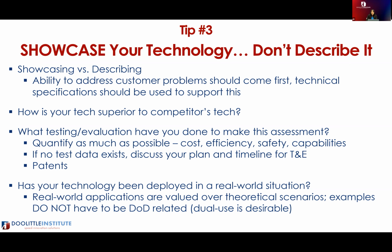A great way of demonstrating this is by sharing data from any tests that you have conducted in the lab. A quantitative assessment of your technology's benefits, for example, saying that you can produce an item at 15% less cost than your competitors, or you can deploy a software solution using 20% less bandwidth, is a lot more compelling than just stating that you're the best in the market and your product can give the customer cost savings. So definitely quantify as much as possible.